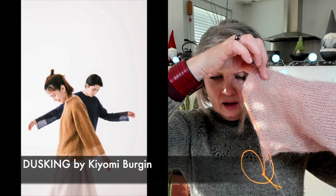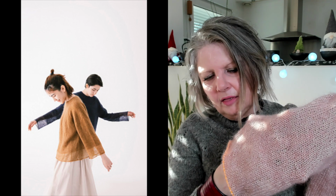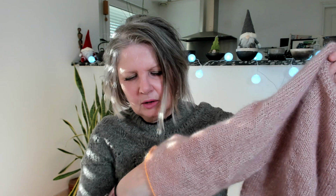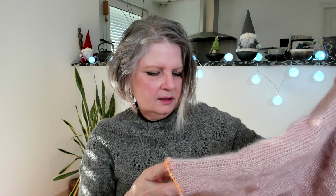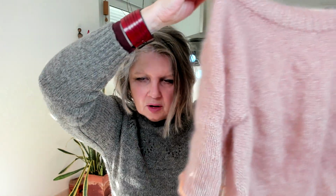Okay, next and final project, that's going to be the last one I'm going to be talking about, because it's the last project I'm working on, my dusking. So I think I was knitting with 3 strands when last on the sleeve, last time I talked about it. I've moved to knitting on 2 strands, and I still have a little bit to go before I move to knitting on 1 strand.